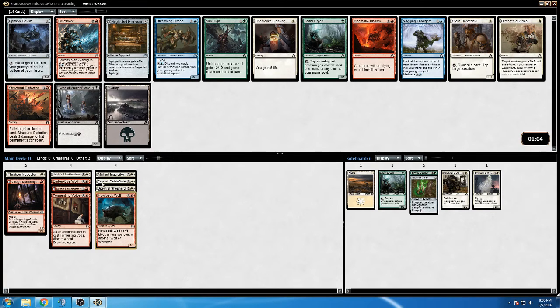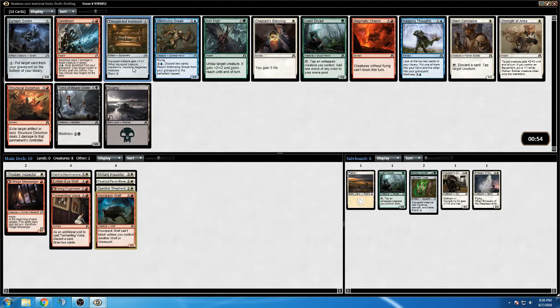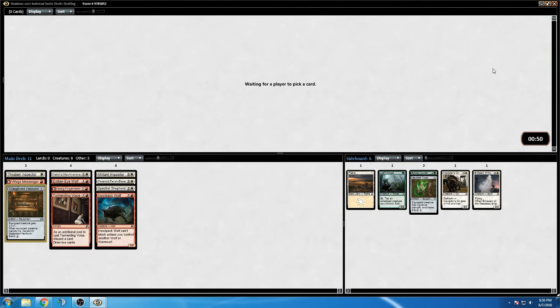Neglected Heirloom could actually be pretty reasonable here. So far I have 2 things that could transform it. On the other side it's what, 3/3 first strike? 3/3 first strike. Yeah, I think this is probably actually the pick. I mean, I gave up like a Strength of Arms Stern Constable here, but I bet that I can pick up that stuff. This also helps with the Inquisitor.